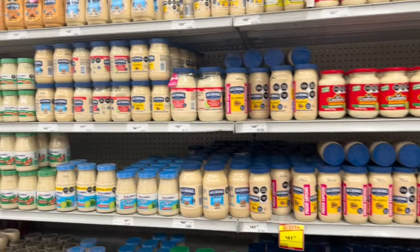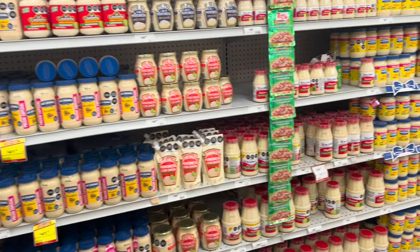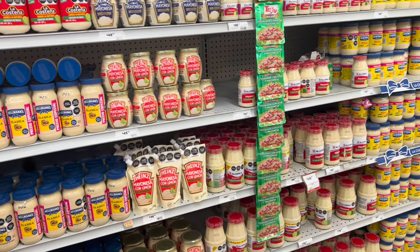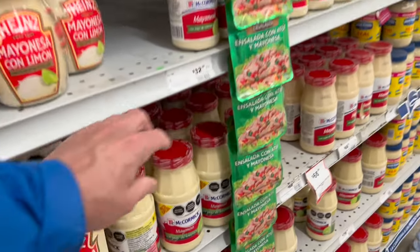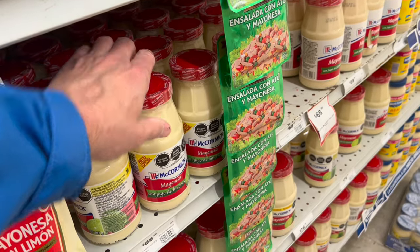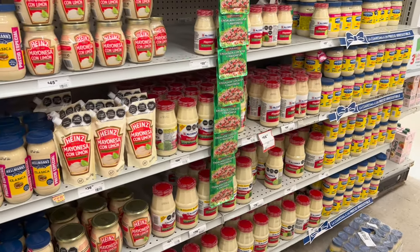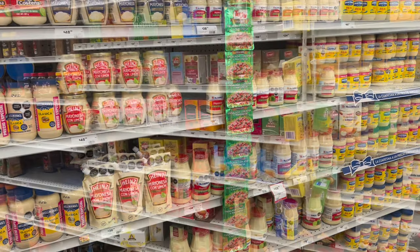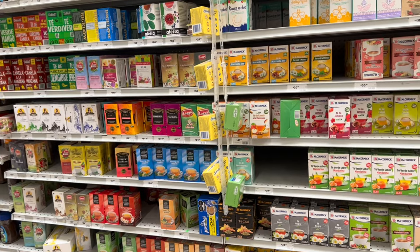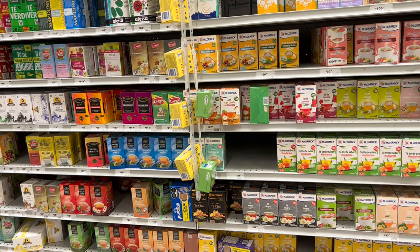Get all the mayonnaises and all that you want here. But McCormick makes some good stuff. And I like it that you can get it with the kind of like a lime flavoring to it. And so that's 68 pesos for a good size medium jar with the lime flavoring. Now, tea is something you don't find your Lipton tea here and your Louisiana tea like you would in the USA.